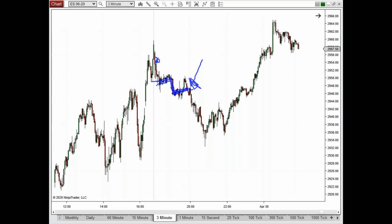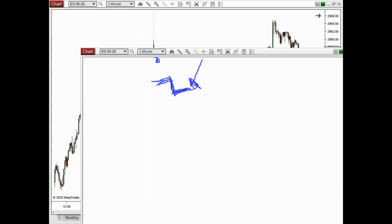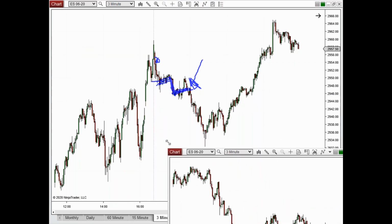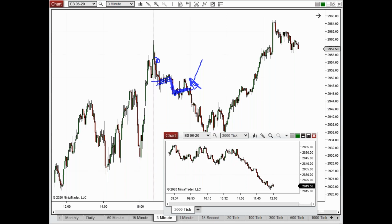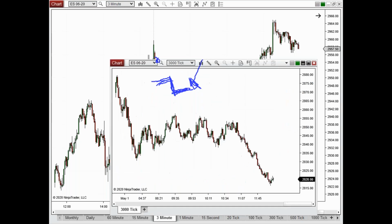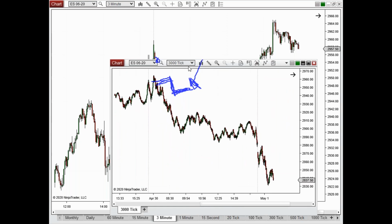Now, watch what happens when we look at a larger chart. I'm going to copy this and put this in a new window. I'm going to put this on a 3,000 tick here. That is not nearly enough. Well, you can kind of see it here. But I'm going to make this bigger. We'll go all the way up to 20.